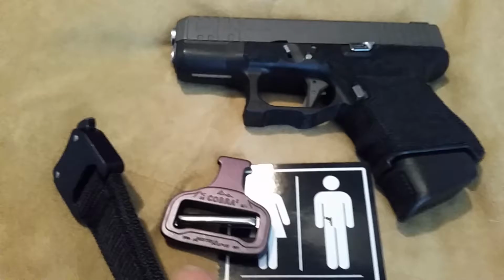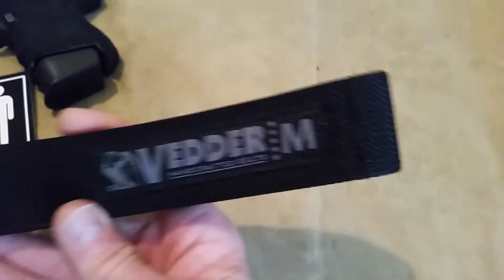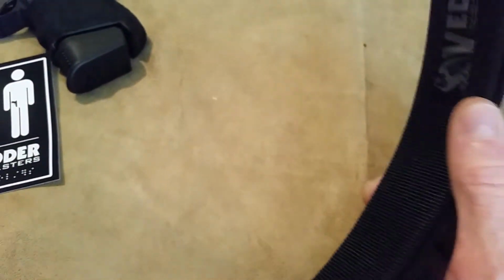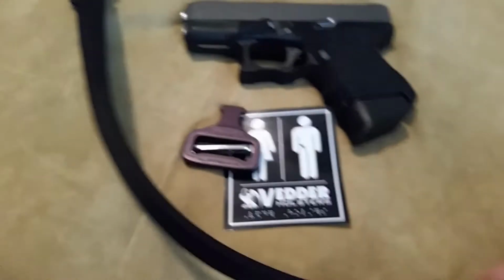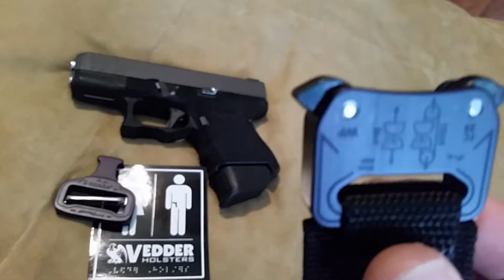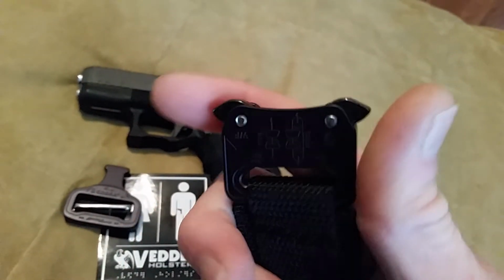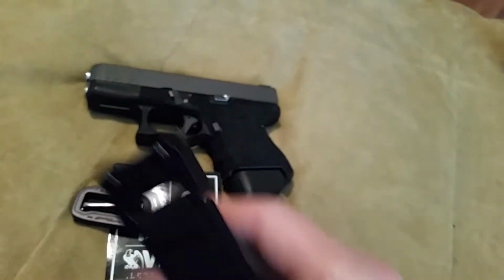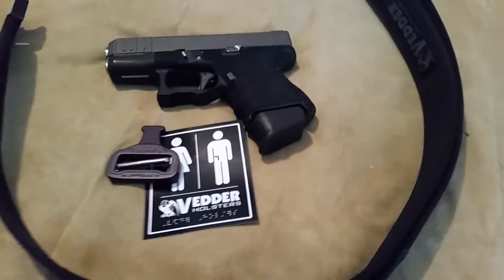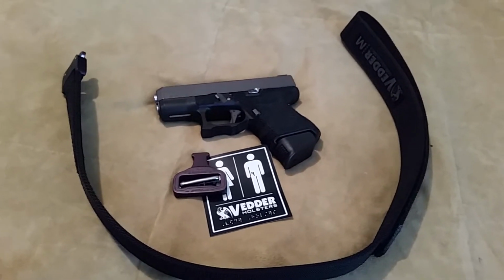I'm very impressed. With Vedder, I've never touched anything they had made that I thought was junk. I think all their products are super good, and I'm really impressed. And I just want to thank them again for letting me do this review for them. And like I said, I'll wear it for a few days, and I'll give you guys an update on it.